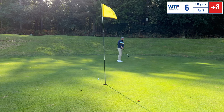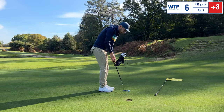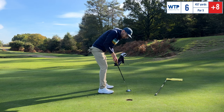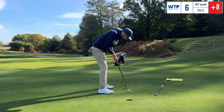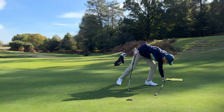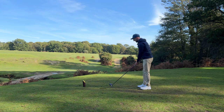Keep going, keep going. Oh, we'll take it, finally hit one with good pace. Okay, it's not a birdie, but a little tap in for par. Back-to-back pars, we've steadied the ship. Right, seventh tee, we've steadied the ship ever so slightly with a couple of pars there.